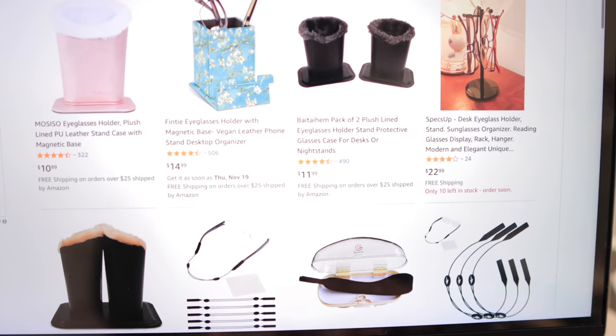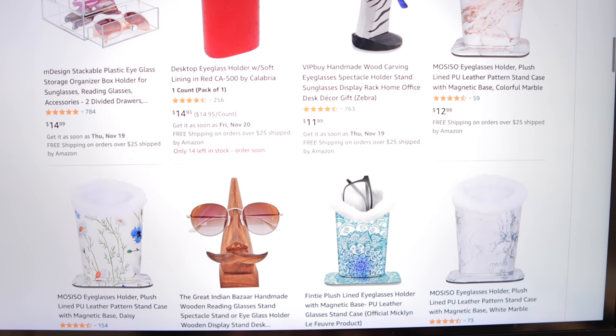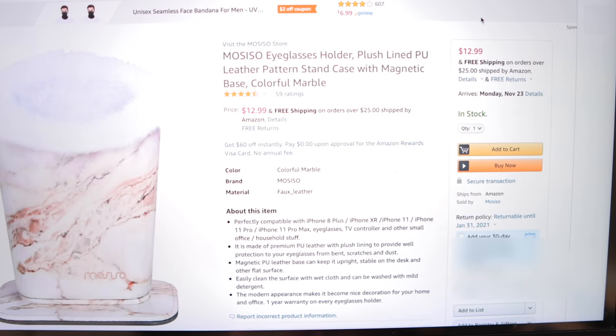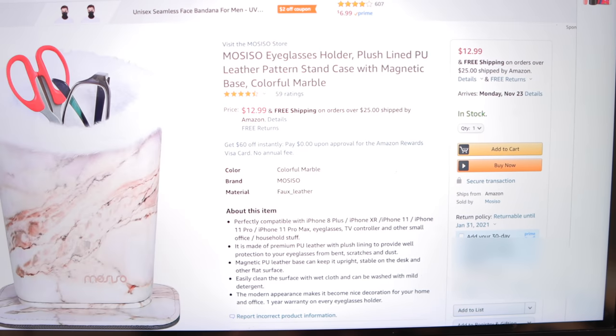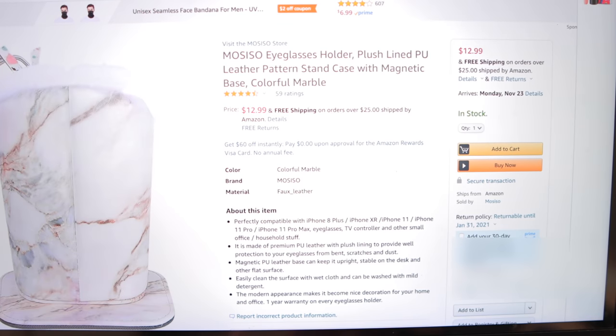Sometimes what I also do is that if I don't find anything cute, hey, this is kind of cute. What is this? Oh, I can put my glasses in this little stand. That's kind of cute. I'm not into the Marvel stuff anymore.